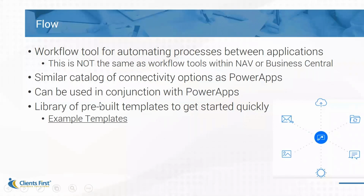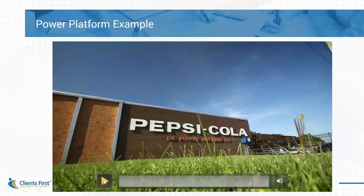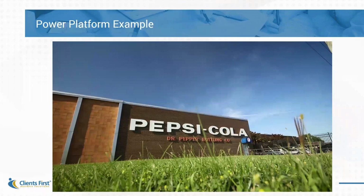Now, I will tell you that if a picture is worth 1,000 words, a video is probably worth 10,000, so that we can tangibly see an example of precisely what can be accomplished with this. We're going to take a look at how Pepsi-Cola is using PowerApps. And I'm just going to hit play, and away we go.